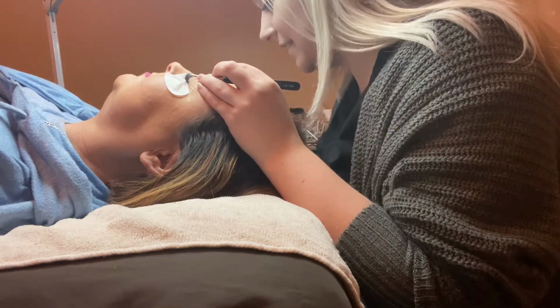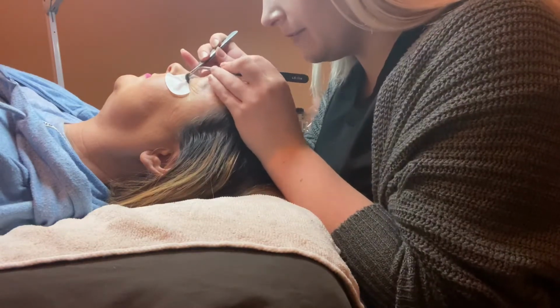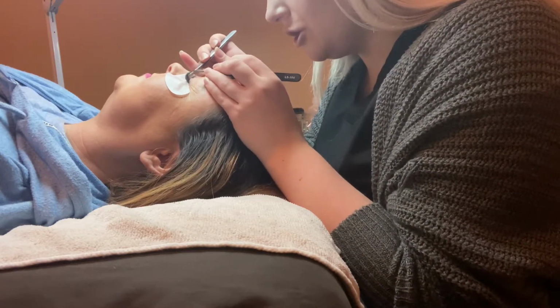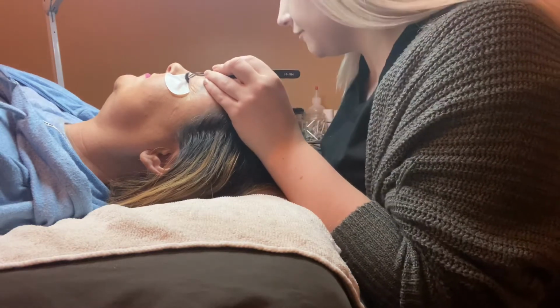I promise you can get a tan while wearing SPF 15. If you are using an SPF under a 30, you are not doing it correctly. You're pretty much not doing anything for your skin.